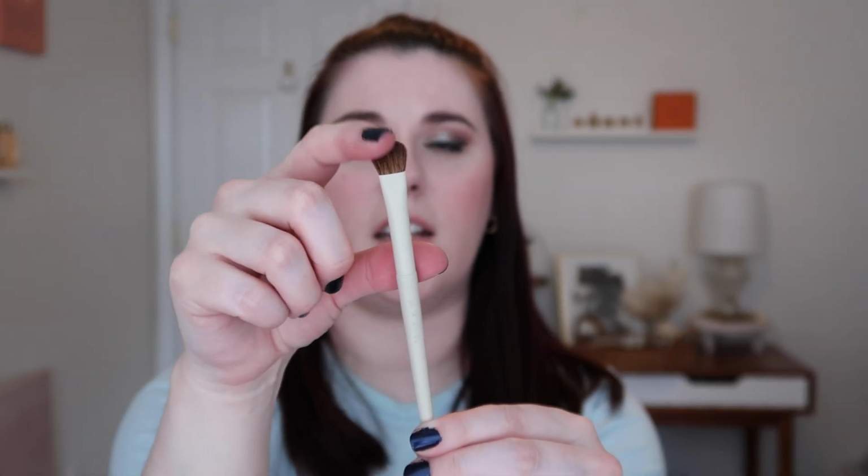We have a MAC 217 flat and fluffy brush. That's an essential. Ooh, this is a really good flat shader brush, but it's still a little fluffy. So you could put it on the lid and then go into the crease. I love that type of brush. Oh, it even comes with a sponge. I kind of didn't realize that. So that's a very fluffy sponge. These are kind of wedged in there, so I'm using another brush to pry them out.